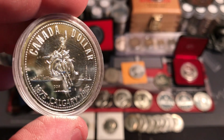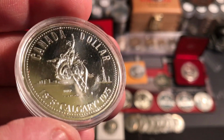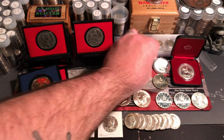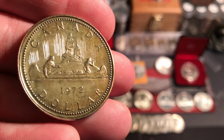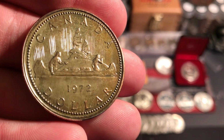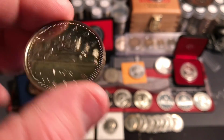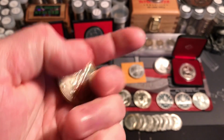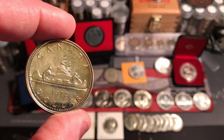I love that kind of Western cowboy stuff. Very cool. I mean, you can't beat the price on these. I believe these were $10 a piece. We also got a 1972 with the Native Americans and the canoe. This one's got some cool toning to it. Got the queen. But, you know, not too bad for a couple bucks.